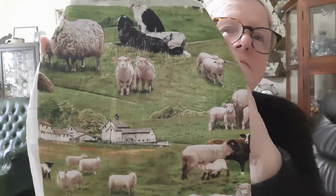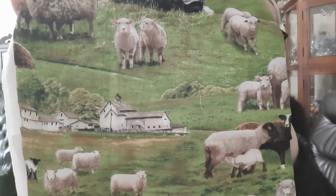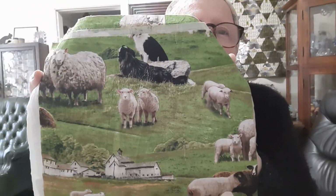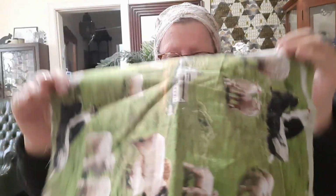This is what I bought myself. I ordered this one online. Sheep. And it reminds me of Scotland. You know, those croft houses and the sheep and the sheepdog. It could be Scotland, or it could be New England in the States. And it's Elizabeth Studio, that one. I'll put the shop that I got it from. It's an Australian company that I got it from. It's called Find a Fabric. Google. They can find you anything, really.